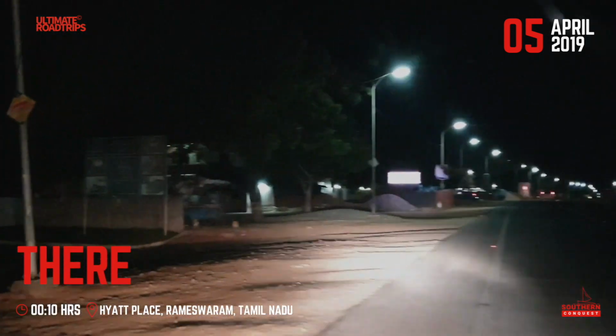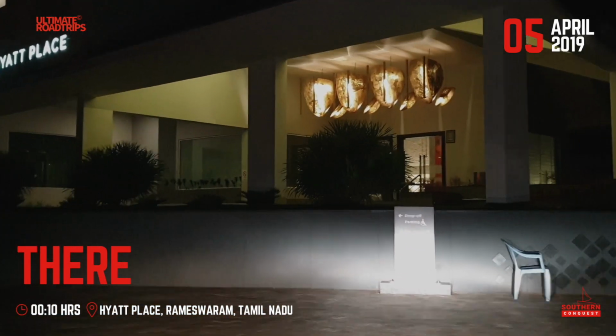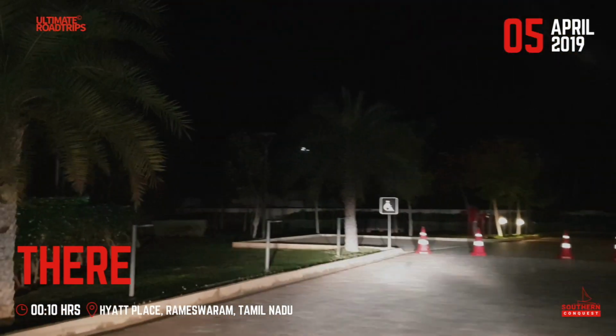We reached our destination, the Hyatt Place in Rameshwaram, in less than 10 minutes after crossing the Pamban Bridge. What a relief.